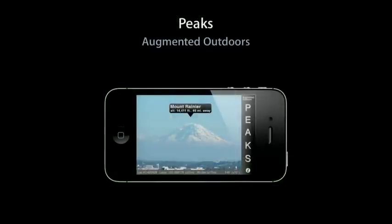And here's Peaks by Augmented Outdoors, an app that lets you identify mountains by triangulating iPhone's GPS location, compass bearing, and accelerometer to accurately determine which direction you're looking and how far away you are from a mountain. It then tells you the height, name, and distance of the mountain that you're looking at. How cool is that? Before iPhone and the App Store, we couldn't imagine these types of innovative solutions. And now there are more and more augmented reality apps every day, transforming how we use our iPhones and how we live our lives.